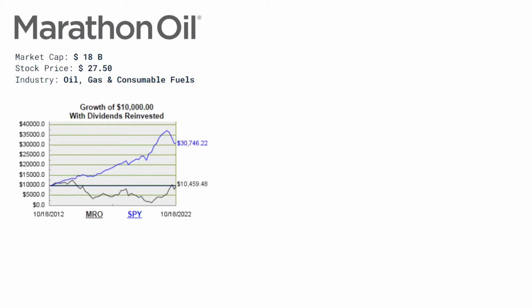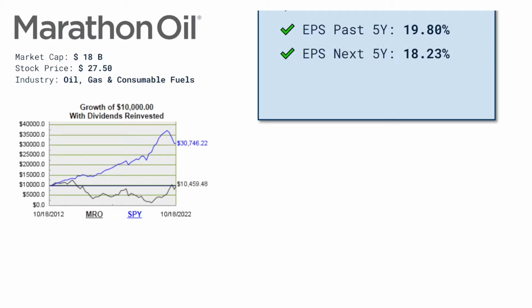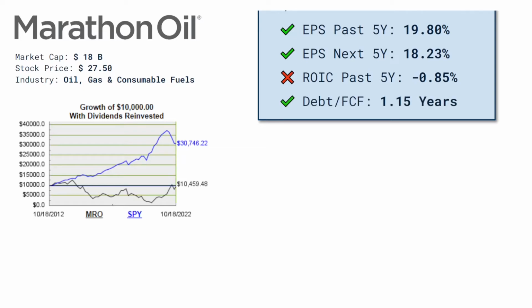Now for some yield data. The annual sales growth the past 5 years is 10.10%, which is great. Same goes for the EPS, very high, 19.8% growth. And the analysts keep expecting tremendous growth at 18.23%. The return on capital is bad though, minus 0.85. But the debt compared to the free cash flow they are generating is 1.15 years, so that's a check mark.